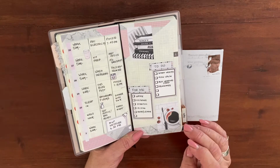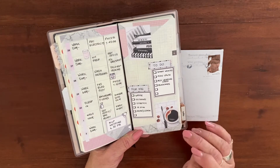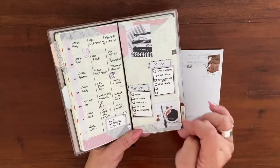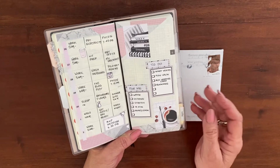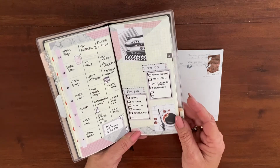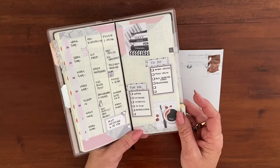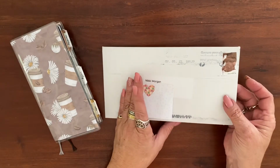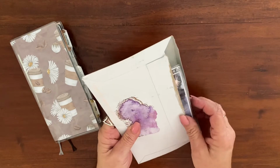I have bought a la carte sheets from particular companies so that I can buy the sheets that have like 8 of the larger deco stickers on it, the full box stickers. And I find that much more fun to work with than boring old Hobonichi kits. So I found something new. I have never ordered from this store before, but I love foil and I love some of these designs.